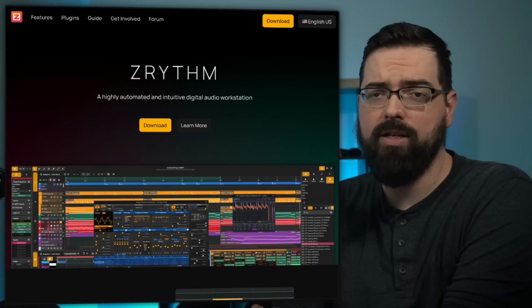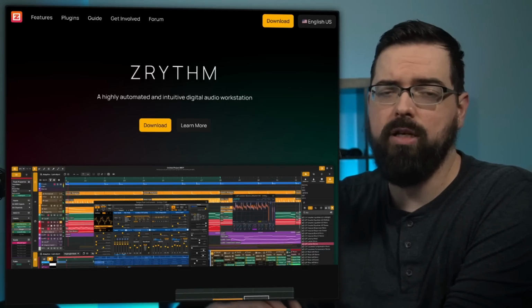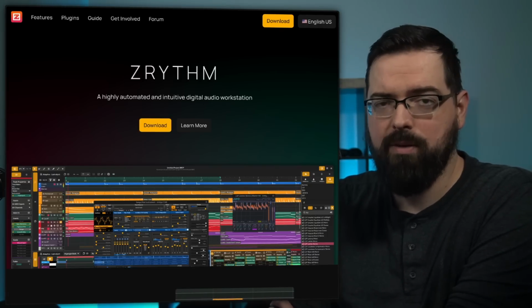So Zrythm looks very cool and super interesting, so I'm curious if anyone in the audience is an audio professional or even just a music creation enthusiast. I'm curious what you think of this app. Let me know in the comments.